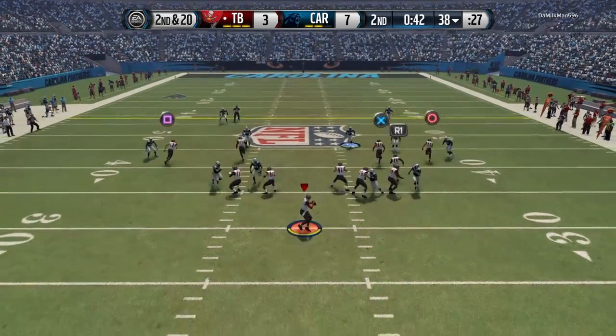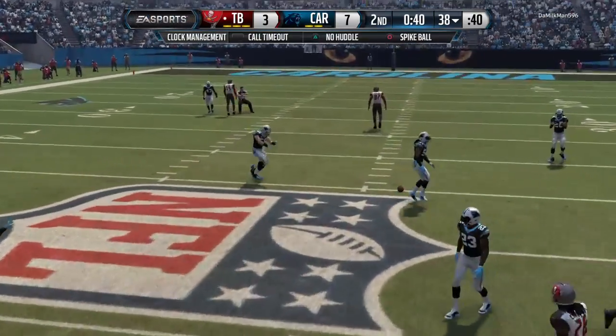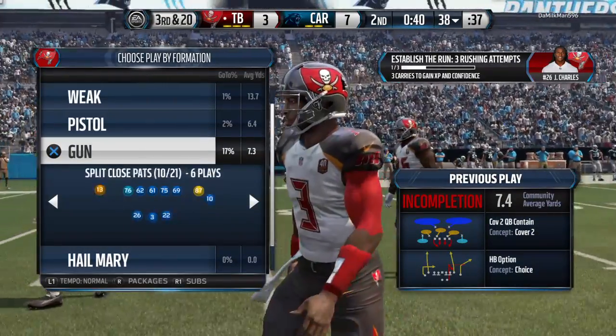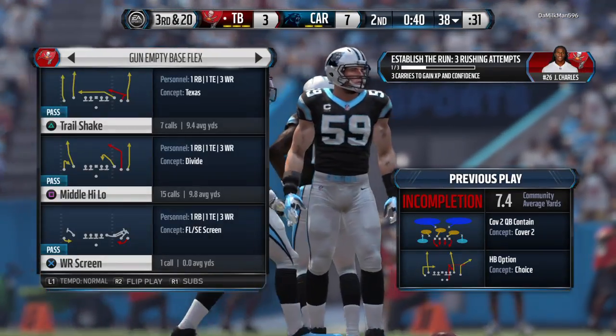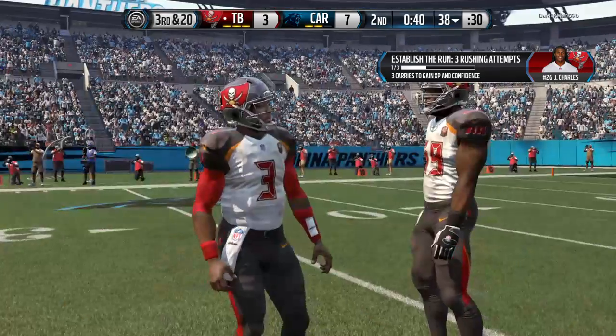The Buccaneers take it from the 38. Over the middle and incomplete that time. You've got to be smart on the defensive side now, third and long. Be a little careful. Maybe give up a short pass or a short run. And if they throw it short, make sure you come up and make the tackle.